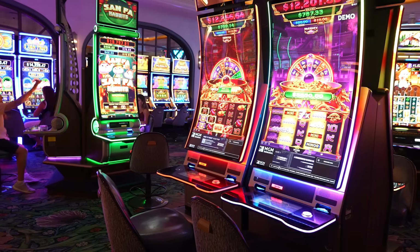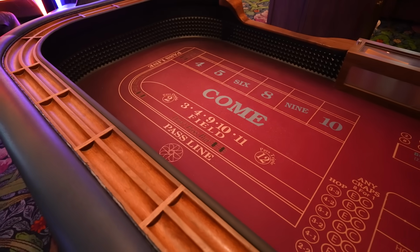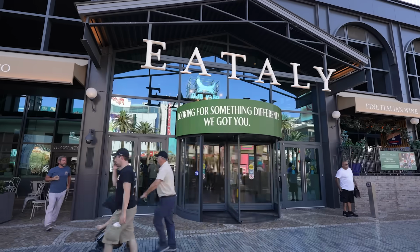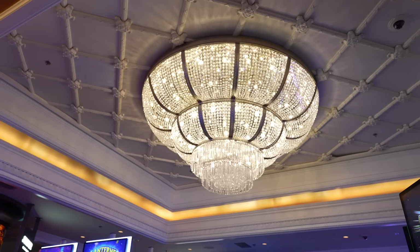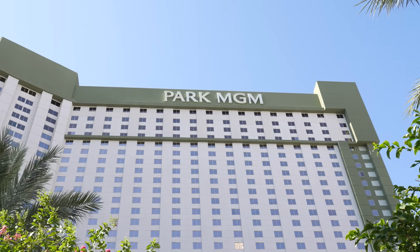One of my favorite things here is that Park MGM is a completely smoke-free casino. The casino doesn't smell of cigarettes, which makes it feel a lot fresher than most places. The food scene is also a huge plus here too. There's Eataly, this massive Italian marketplace, and tons of other options. Overall, if you want something modern and low-key and smoke-free, Park MGM is a solid pick.